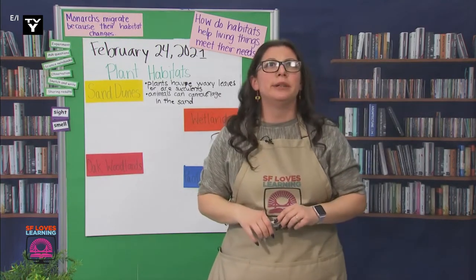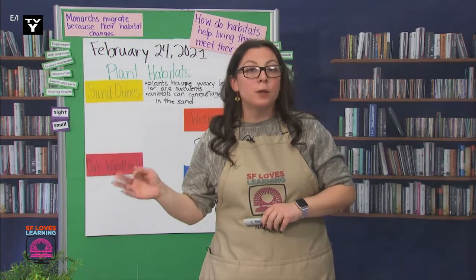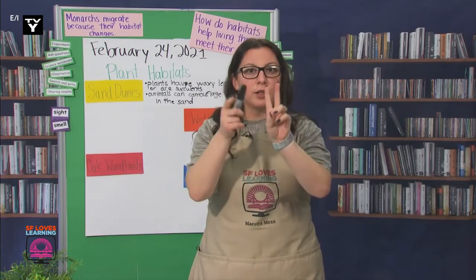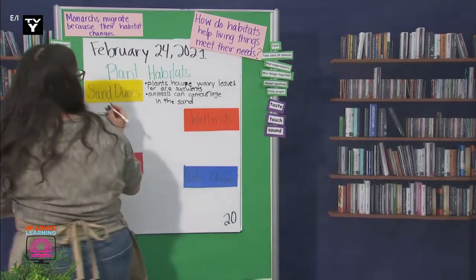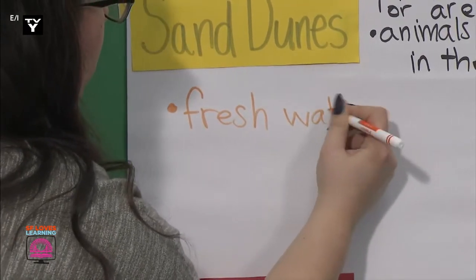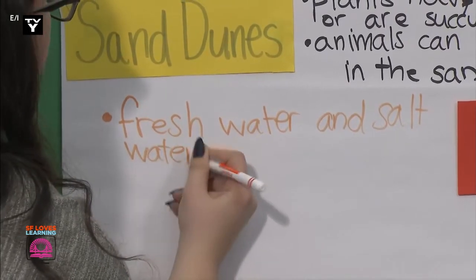All right, let me remember. Oh yes, there are two kinds of wetlands, freshwater and saltwater. The ocean water overflows into saltwater wetlands, while freshwater wetlands don't get that extra water. Let's write that note, freshwater and saltwater. Now I'm gonna use orange to match with that. Wetlands, freshwater, and saltwater. And this one's from the ocean.